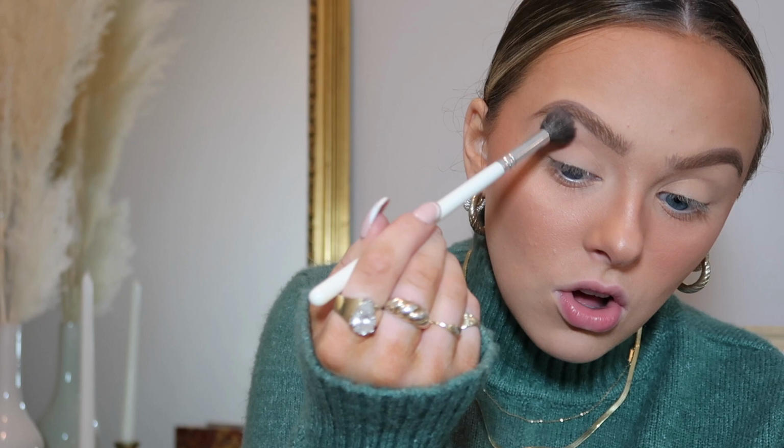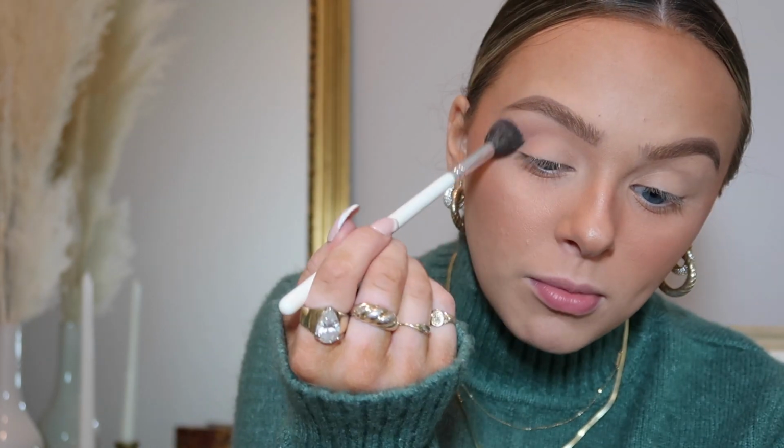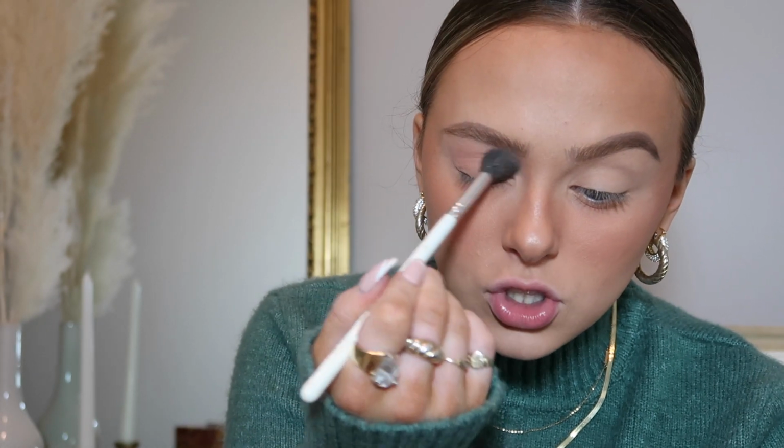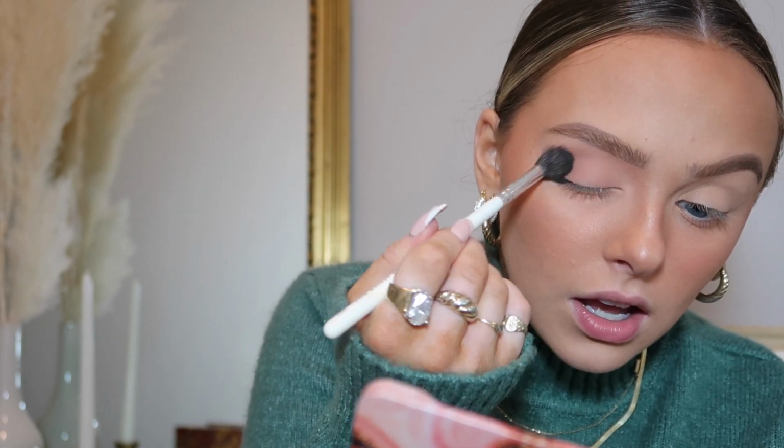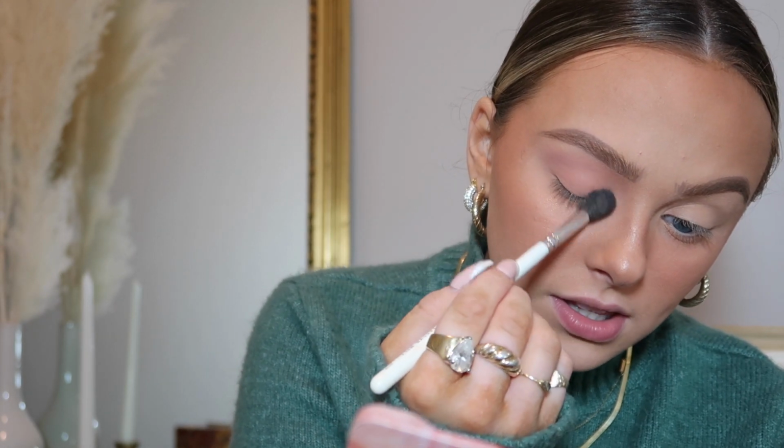I am gonna start with a big fluffy brush. This is my Morphe Jaclyn Hill JH30 brush. And we're gonna go into the color Touch right here. This is just a nudie pink, really light shade. And I'm gonna start by taking this all over my lid and up onto my brow bone as well. I just really want to start with a light base, and because that primer is a little sticky, which obviously it's supposed to be, I want to have a shade that will allow me to blend everything out, a nice transition shade.